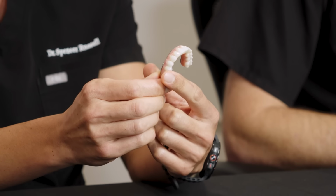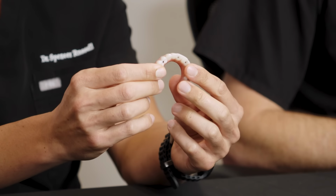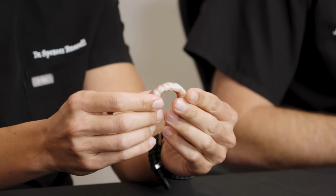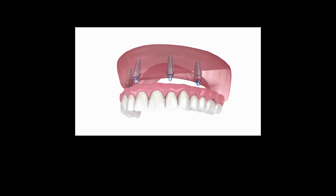And so what are full mouth implants? So say all on 4, what is that? Yeah, so the name all on 4 came from the traditional way of doing things, which is placing 4 implants to replace a full set of teeth. As you can see in our model here, we've got a full set of upper teeth from molar to molar, and on the underside, we've got areas where it connects into the implants. So this is going to screw in and attach to the implants, stay secured in your mouth, it's not going to come in and out, and it's going to replace an entire set of teeth.